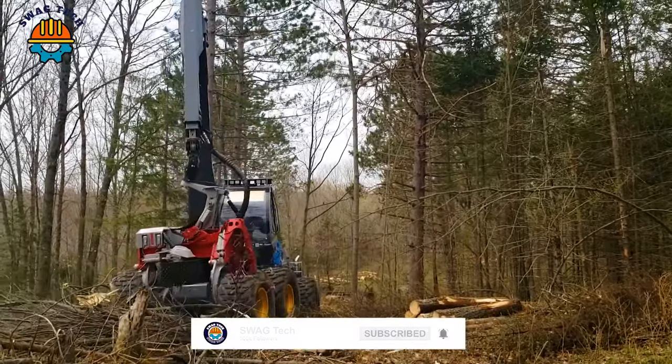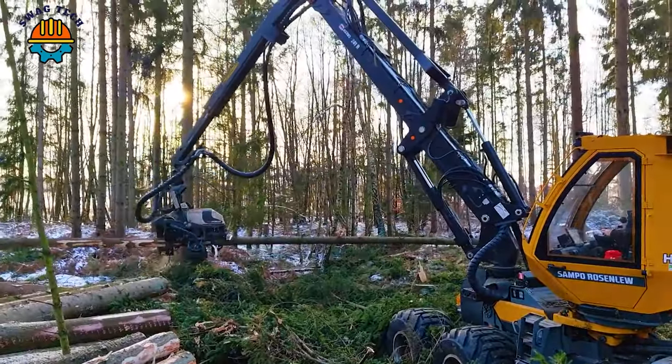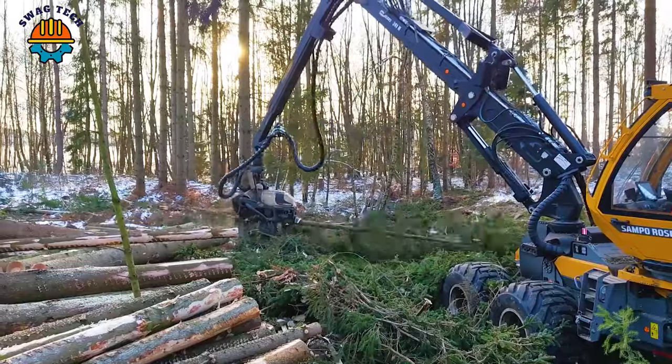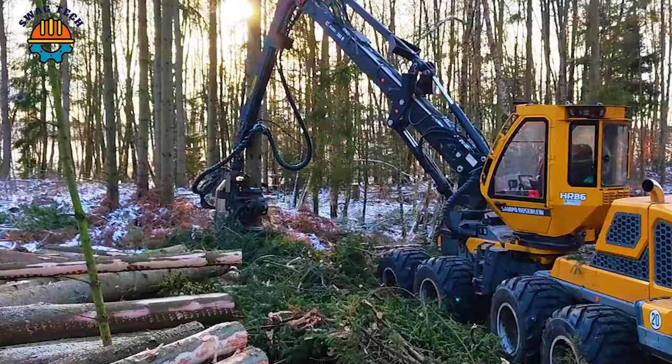Equipped with advanced technology, the Sampo HR86 can tackle the most demanding jobs with ease, delivering impressive yields of up to 100 cubic metres per hour.